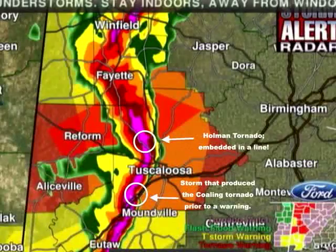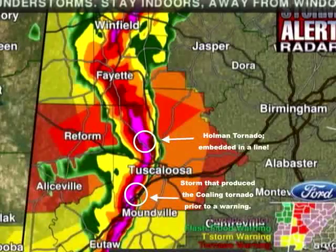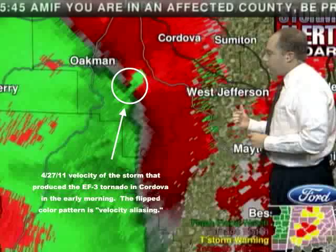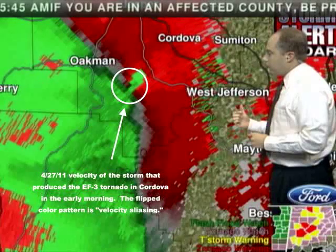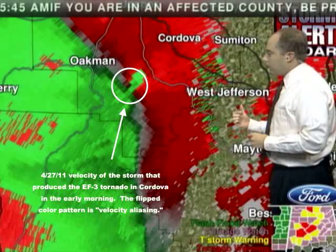So when they're embedded in the line, it's a whole lot harder to see, but you can still see some of the reflectivity. As that Holman tornado kept moving northeast, we had additional circulations developing on the line, and there, of course, I am in the image. What you see between Oakman and the Warrior River, Oakman and West Jefferson, the circled areas, is where we had velocity indicating a very tight rotation that produced an EF3 tornado in Cordova that morning. That kept moving northeast right toward the word Cordova on the map. The velocity display was really all we had. There was no hook echo. There was no distinct bow to that. It was simply a circulation along the line, and those are almost impossible to detect.